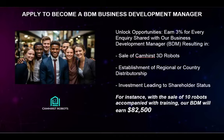If it's a brand ambassador, then you're pretty much doing that whole process, and you're going to benefit from it that way. If you're a business development manager, maybe you're assisting with that process. Therefore, there's a certain percentage for that as well. So you're going to earn either way. Now, this may become 4%, and the other one may become 4%, which is fair all around, because there are always entities working together to help somebody that's interested in Camhirst benefit. And so just keep a lookout for that.